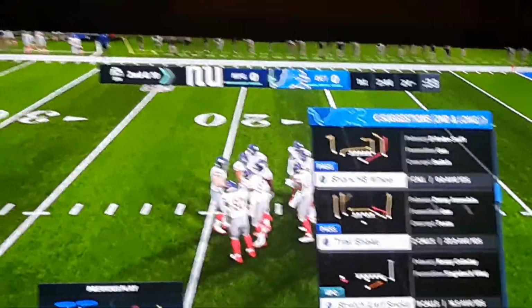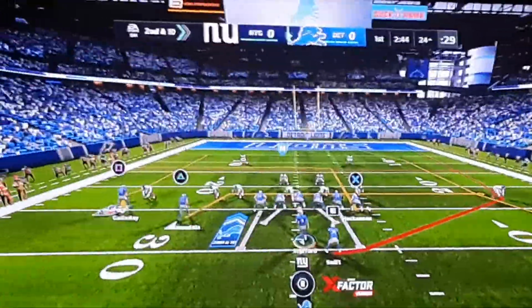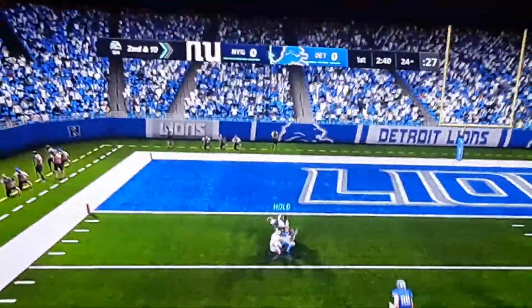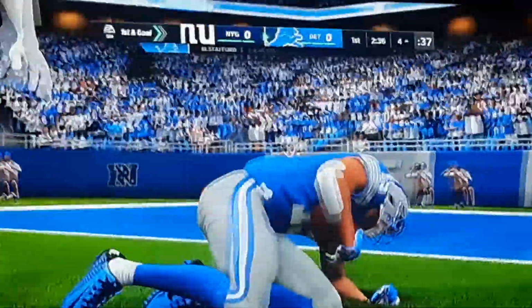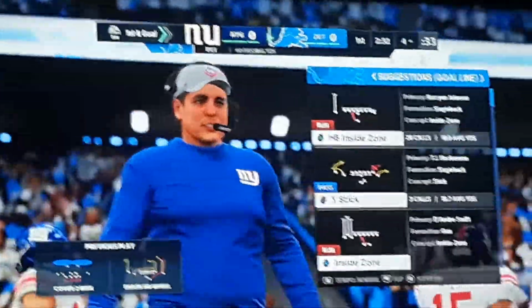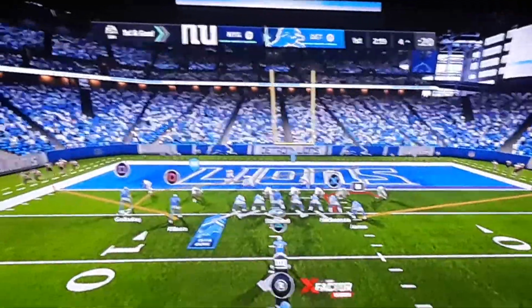So this is a 2nd and 10. We are 4 yards away from getting it into the red zone, and I'm going to throw the ball to Kenny Golladay, and he gets a 20-yard reception there, and this is going to be a 1st and goal for the Detroit Lions, as they are on offense, ready to score their first touchdown of the football game.